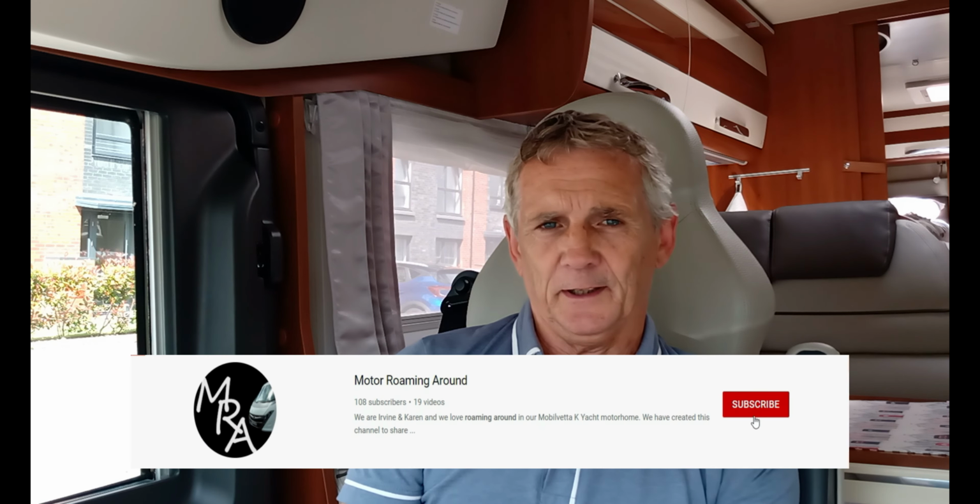On the way, we're going to stop off and have a night in Aviemore. And then we will stay at the motorhome aire here in Findhorn. We'll tell you a bit more about that when we're there. And then we're going to stop over in Nairn before heading back.